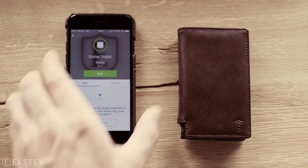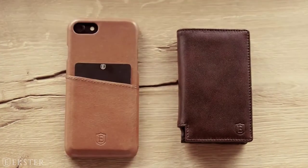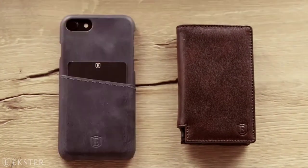Is all of this way too James Bond for you? Then settle for the Ekster iPhone case, offering room for cards, cash, an extra SIM card, and a reset pin.